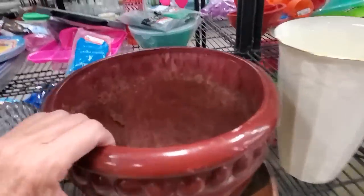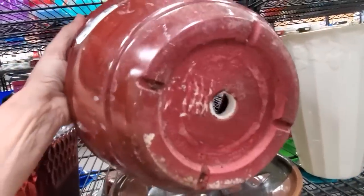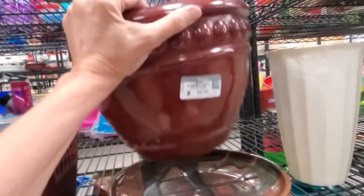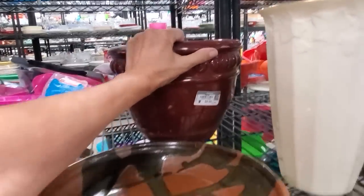Oh, let me look at this one. Oh, that is really super lightweight. Southern Patio. And then let's look at this plate underneath it. RC, it's art pottery.